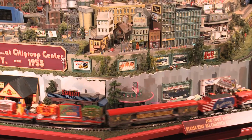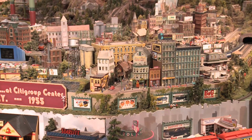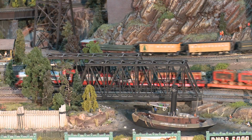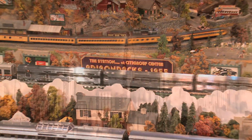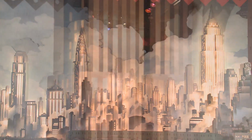First stop, the station. This exhibit was a holiday sensation at Citigroup Center in New York City for more than 20 years. It takes you on a four-season nostalgic journey up the Hudson River from New York City to the Catskills and the Adirondacks. The magnificent Manhattan backlit skyline is dominated by the Empire State Building, which was then the tallest building in the world.